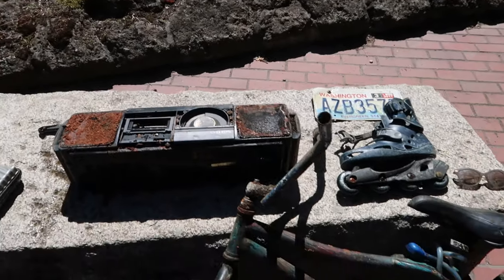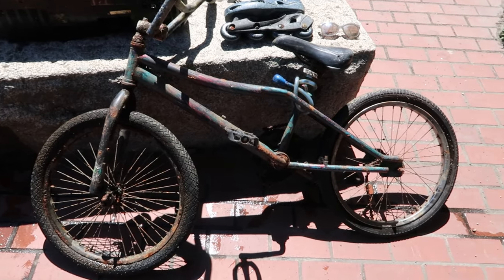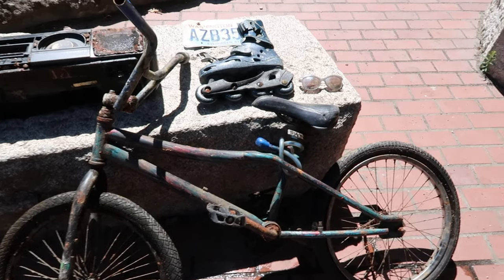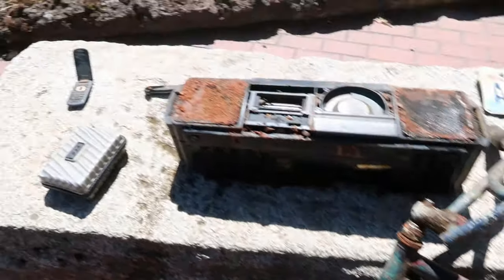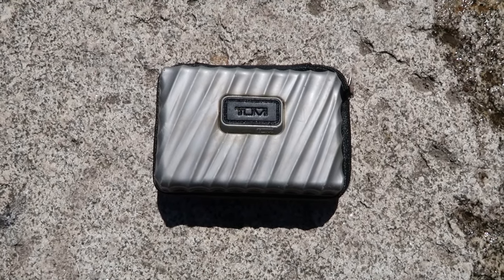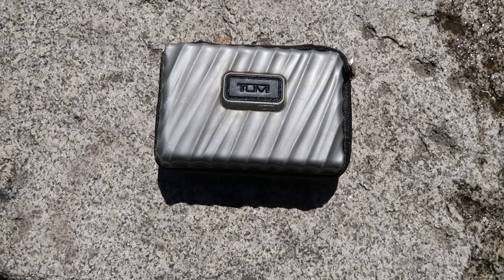And to my two favorite finds of the day, we have a whole bike that probably would work if the chain wasn't broken. It's a little bit rusty and dirty, but other than that, it worked. It looks like the lock is still on here. It looks like somebody might have thrown the lock in with it, but that's really weird. And then we have this. I actually haven't opened this yet, but we're gonna open it together and see what's inside. So let's hop into that.